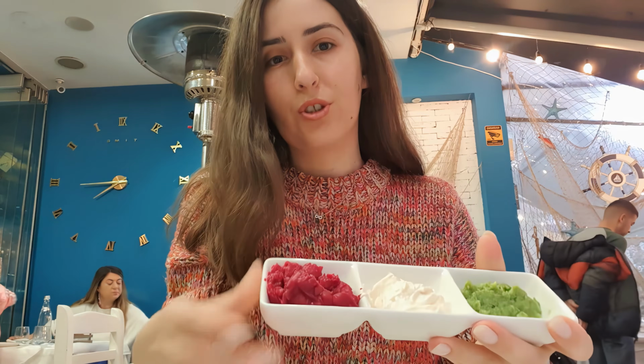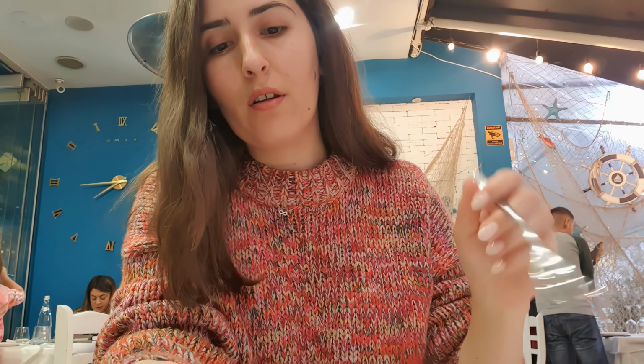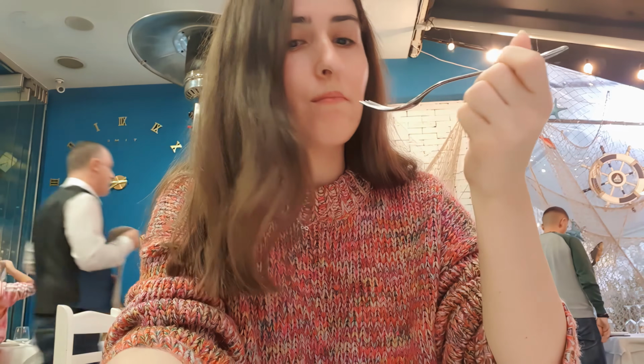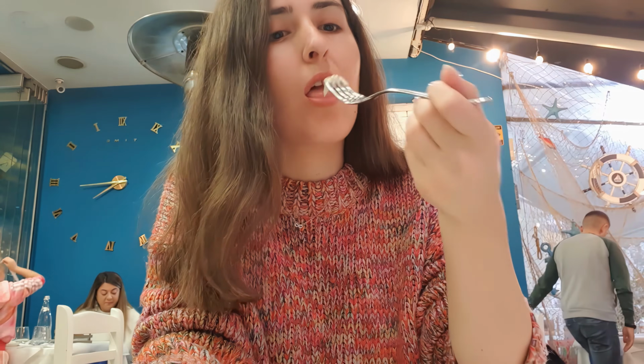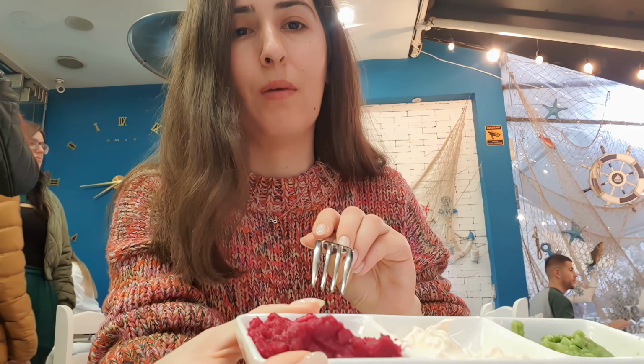At first they bring you an appetizer, some bread and 3 sauces. I will taste each of them. The first one is made with beets. The second one is spicy cheese. And the third one is pesto sauce. The first one is my favorite.